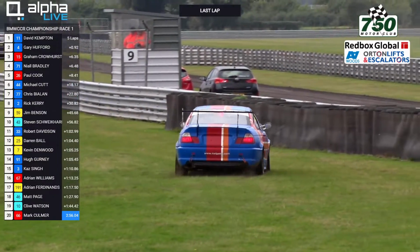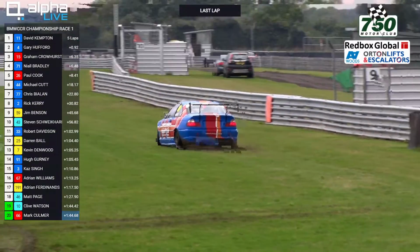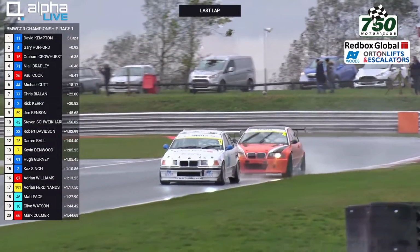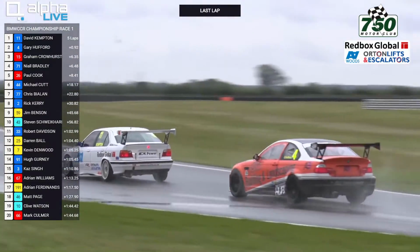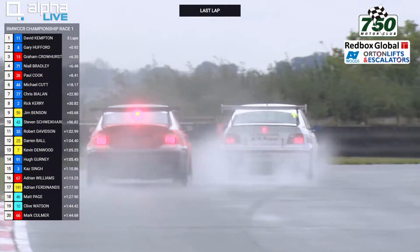Oh, Jim Benson, that's our 6-cylinder class leader. He's off on the grass and he just keeps it out of the barriers. But I think, well, our heart was in our mouth here in the commentary box. I should think his was as well, because that barrier was looming awful large in his windscreen there. So it's Kempton from Hufford, only about a car and a half length between them as they head through the compression at the bomb hole towards Coram for the final time.